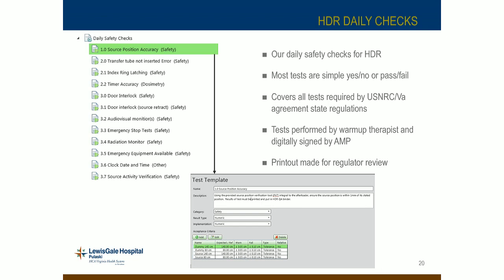We got an afterloader in September of last year, and so I thought to myself, why not put as much of this HDR QA as we can in here? So we built a daily safety checklist inside myQA for our daily safety checks for the afterloader. Most of these are simple yes or no, or pass or fail, which is fine. A lot of them don't need data. But what it does do is it covers all the requirements from our Virginia Agreement State regulators, which mirror the Nuclear Regulatory Commission regulations for morning warm-up. This is performed by a warm-up therapist who does the stuff in the morning, and then it's signed by myself or one of my colleagues that it was done correctly.